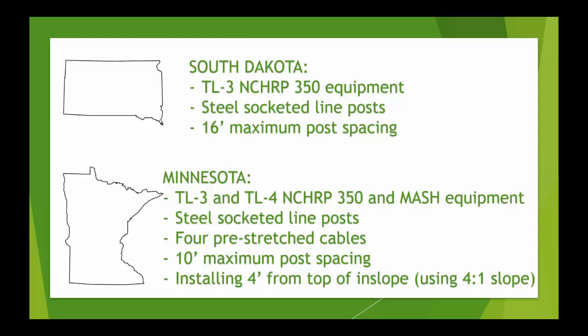And Minnesota has used test level 3 and test level 4 NCHRP 350 and MASH equipment as well. They're using steel line post socket foundations with soil plates and are utilizing 4 pre-stretched cables with a maximum post spacing of 10 feet. They're installing them at least 8 feet above the inslope or ditch bottom intersection point and have an approved manufacturer's list.